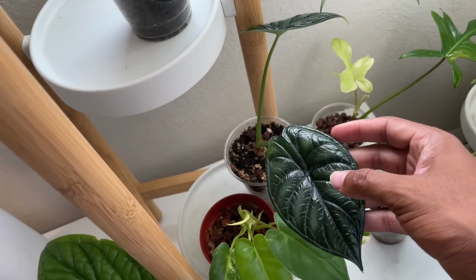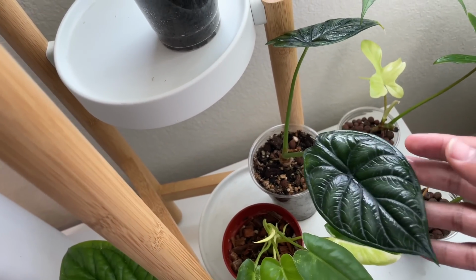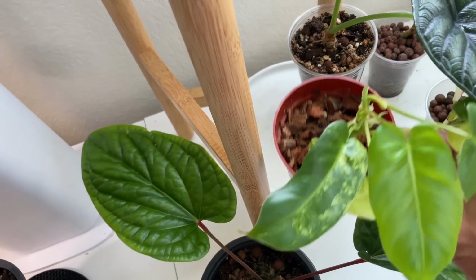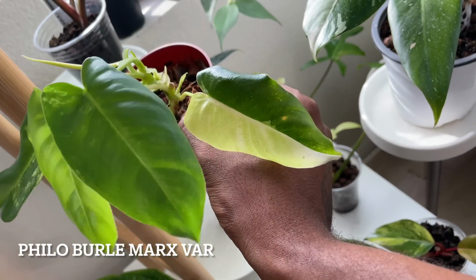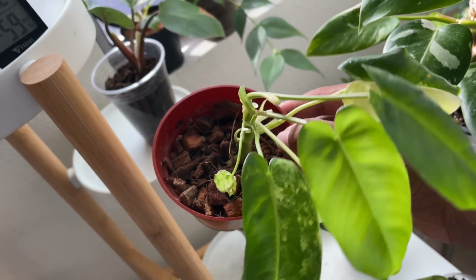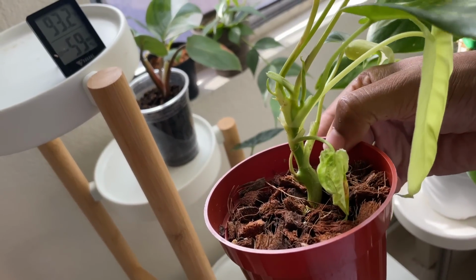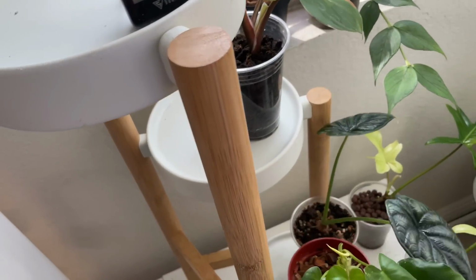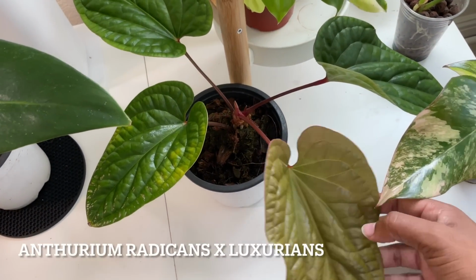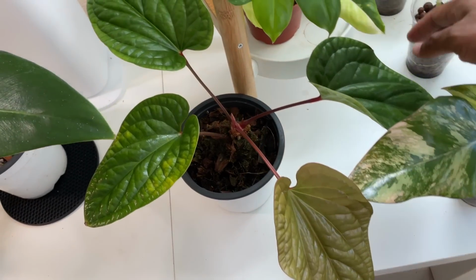So below that, we have the philodendron dragon scale. It hasn't done much growing yet, and it's probably gonna crash. I gotta wait till next spring for that to really pop off. Next to that, we have the philodendron Burle Marx variegated. Got a half moon right there with a little bit of white because of the sun. Different variegation, but yeah, this plant is taking off. It's going crazy. I'm not a big fan of it just because of the way it grows, but it's here. And down on the table, we have a hybrid philodendron radicans crossed with luxurians, maybe.